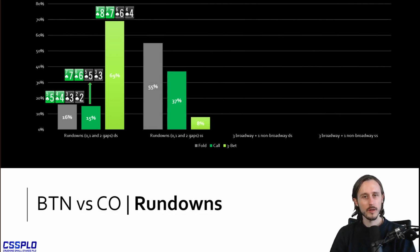Single suited rundown, 0, 1, 2 gaps. A lot of folding suddenly, 55%, big increase, 37% calling only, and 8% 3-bet. Hands like queen, jack, 10, 7, even suited to the queen, it's just a fold here. Don't overvalue those semi-connected single suited rundowns. You want to look out for more connectivity. 2 gaps is just too weak in general. Same for king, queen, jack, 8.